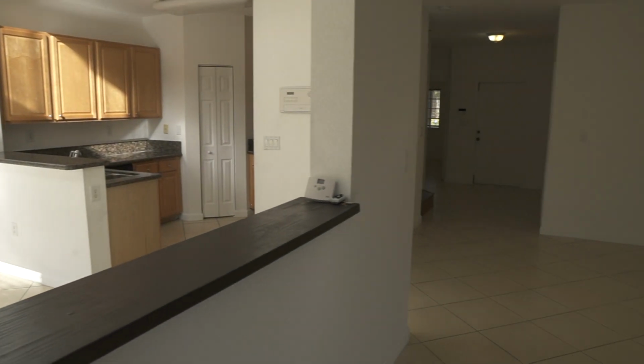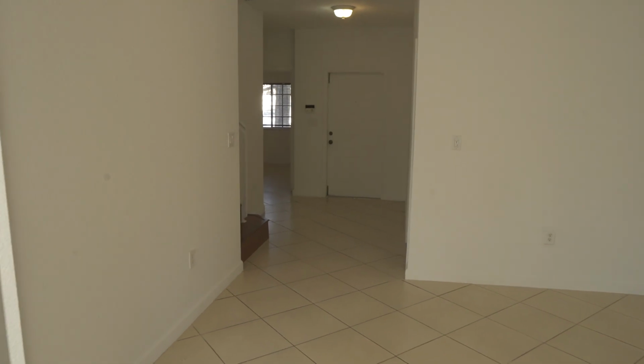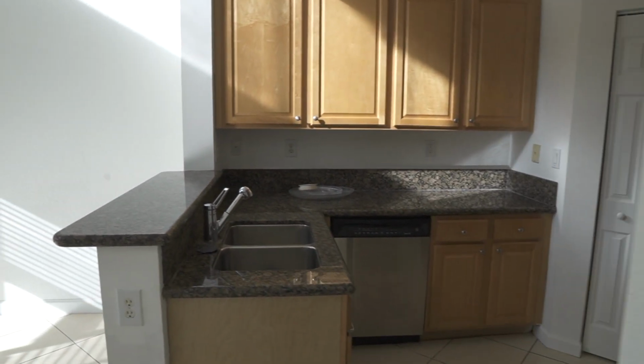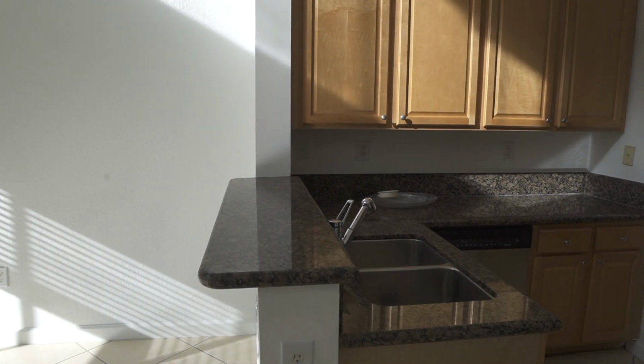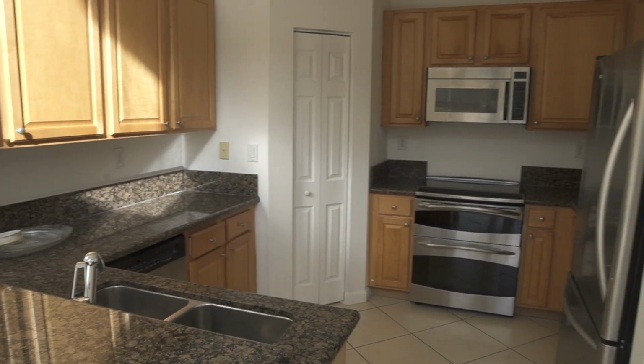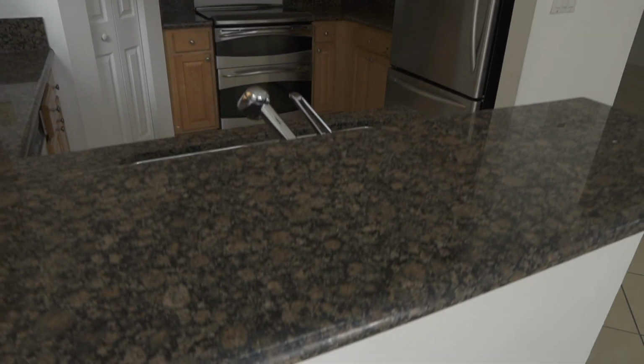Now, this property was built in 2002, so it doesn't have that contemporary look and feel that you might have seen from my other property tour videos. Instead of those big slabs of porcelain floor and quartz countertops, you will find this property to have tile floor and darker granite countertops, both of which were in style back during that era.